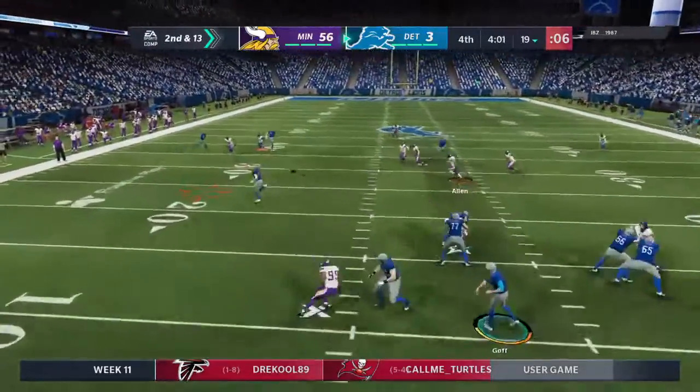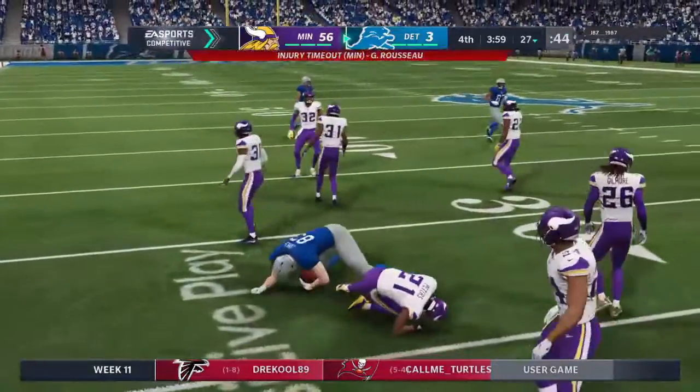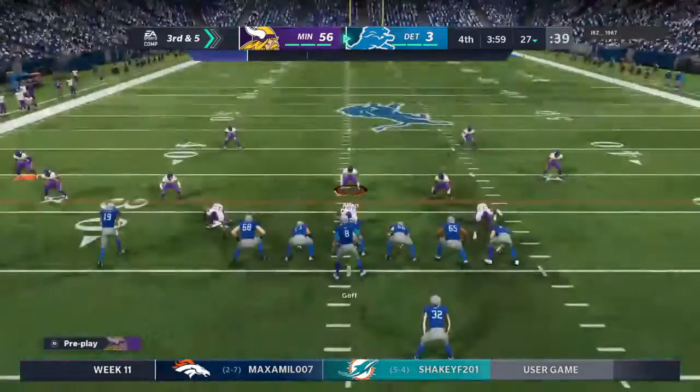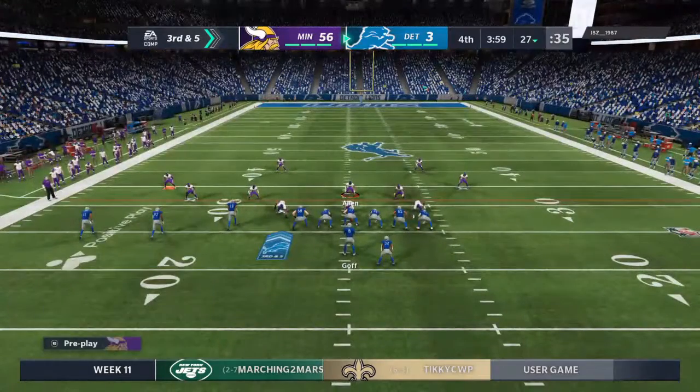Out of the gun. Goff. From the left side, complete. It's James. This will be a gain of about 8 to the 27-yard line. The Lions on 3rd down. They're at 50%, 4 for 8. This will be 3rd and 5.